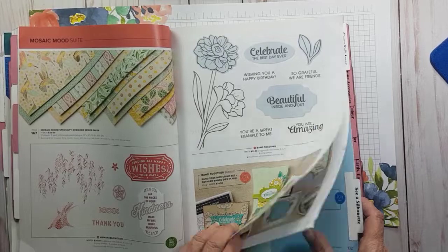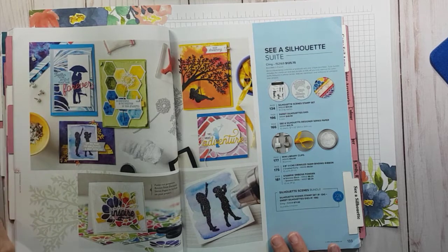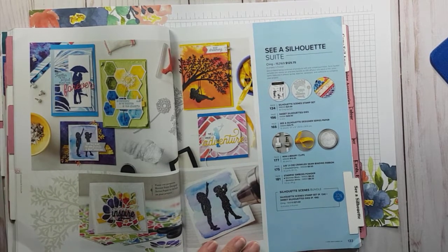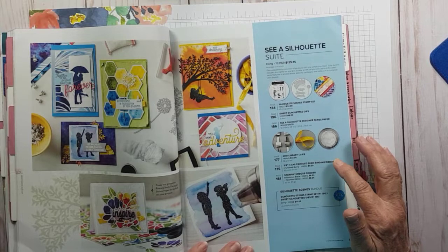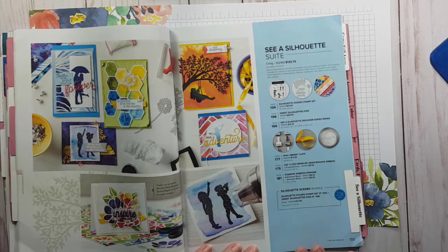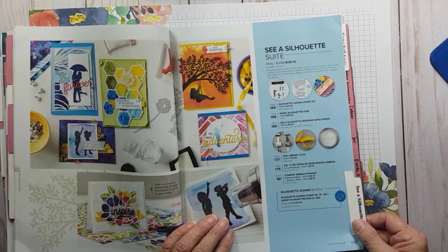So there's many things that you could do with the papers. See, Silhouette is a fun one. It's bright and cheery, and you can just add the silhouettes to various cards. And one of the things in this suite that you can add to your order is the Stampin' Emboss Powder, which is shimmer black and shimmer white. So you can really change up the silhouettes when you're stamping.